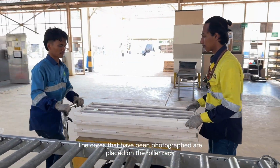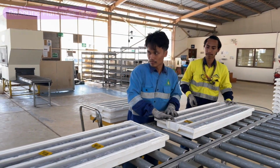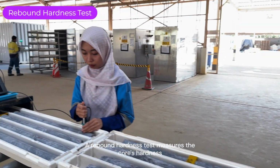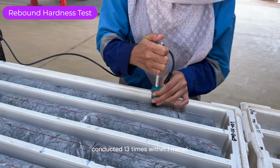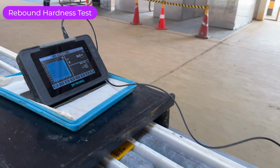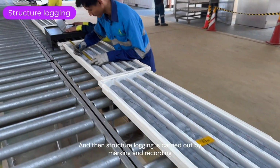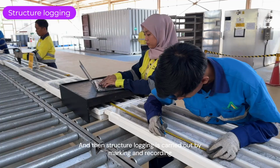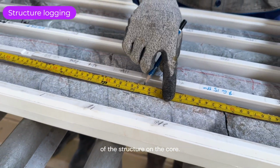The cores that have been photographed are placed on the roller rack for the next measurement. A rebound hardness test measures the core's hardness, conducted 13 times within 1 meter. Then structure logging is carried out by marking and recording the depth, thickness and infill minerals of the structure on the core.